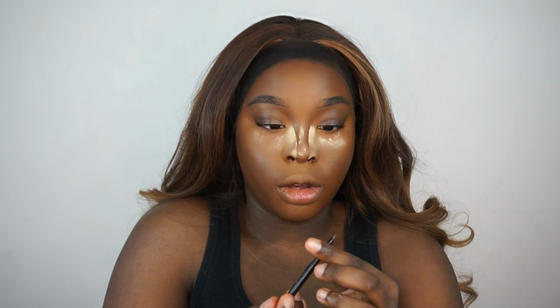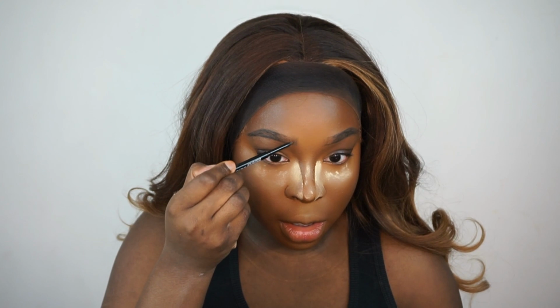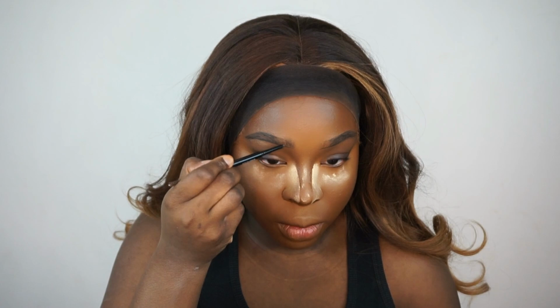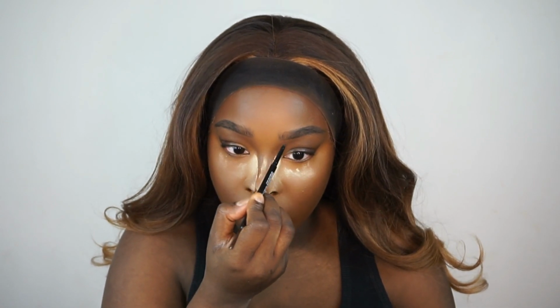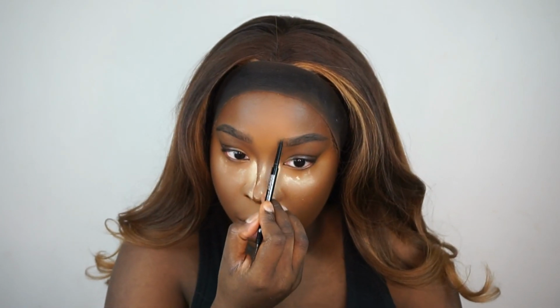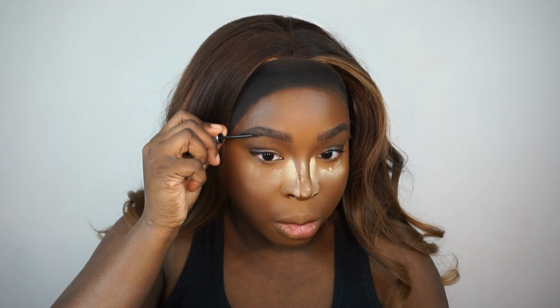So now I'm going to go in with the shade Brow Down. It's a lighter brown. I'm just going to use that in the head of my brow. Like so. I'm just doing upward strokes just to give that nice, hair-like appearance. Then I like to go in with the Gimme Brow Brow Gel in number 6. And I just like to lightly brush my hair up and set my brows.